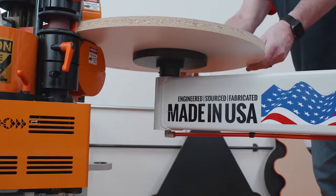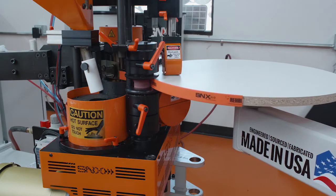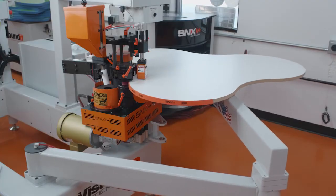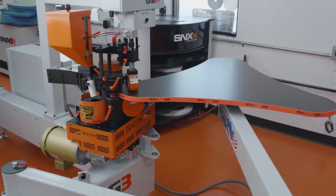Established more than a decade ago, SNX Technologies has become the #1 manufacturer of contour edgebanders in North America. Why contour edgebanders? We recognize the need for a cost-effective solution to edgeband curved parts that any shop could afford.